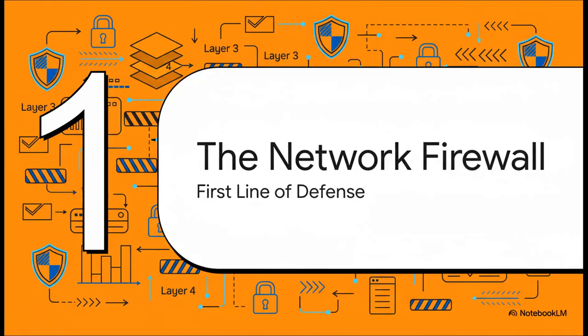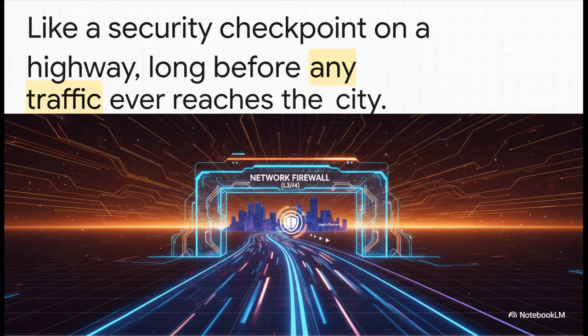So let's kick things off at the very first layer, the outer perimeter, the network firewall. This is your first line of defense, and it operates at the network's most basic levels. We're talking layers 3 and 4. Its whole job is to stop the most obvious noisy threats right at the front door, before they even get close. I absolutely love this analogy. It makes so much sense.